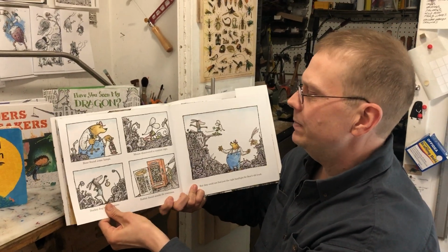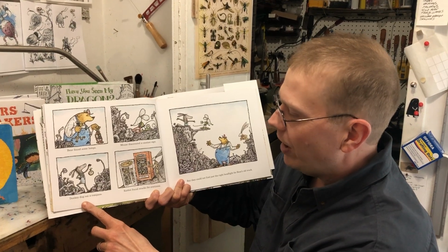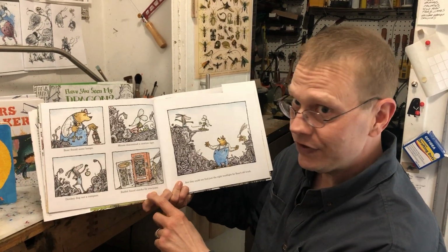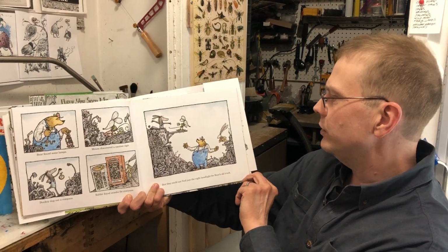Bear found some lamps. Mouse discovered a caution sign. Donkey dug out a compass. Rabbit found snacks for everyone. But they could not find just the right headlight for Bear's old truck.